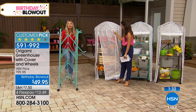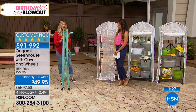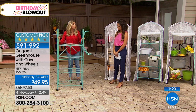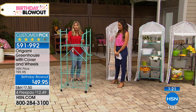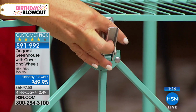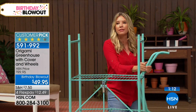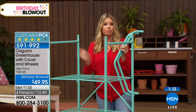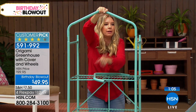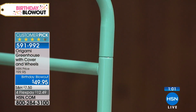But if you're not using it, are we going to create a storage problem? No. This is literally how it's going to store down to absolutely nothing. Your assembly is simple. You take it out of the box, you open it up, you pop the wheels on if you want them on or not. It can be used without the wheels. But look at how easy. Here's your famous origami clasp that locks and loads everything into place. And then you have these beautiful tops that you just line up and put on. So very, very easy.